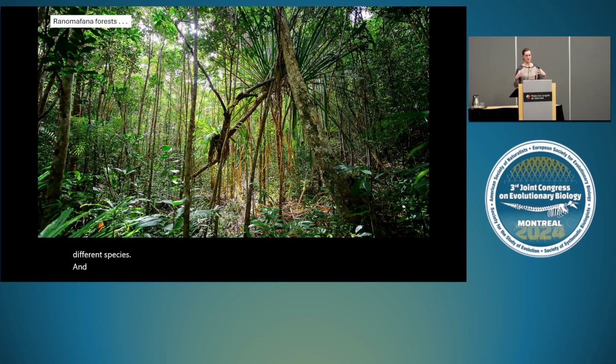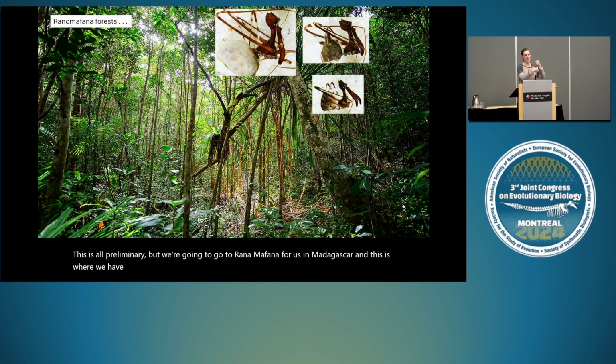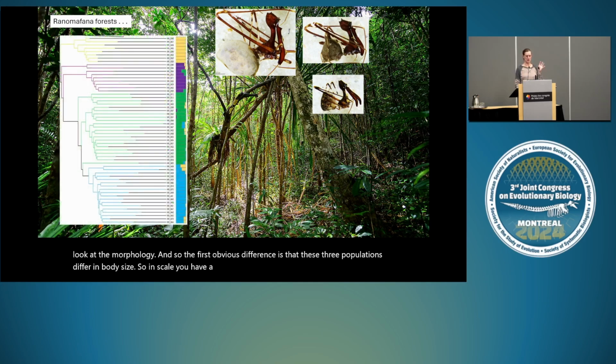And so lastly, I want to talk about what's, I think, the most interesting part of this study, which is what we're just beginning to get into. So this is all preliminary. But we're going to go to Ranomafana Forest in Madagascar, and this is where we have those three sympatric populations that co-occur in sympatry, and just look at the morphology. And so the first obvious difference is that these three populations differ in body size, so in scale. You have a large population, a medium, and a small. And it doesn't seem to be continuous. It seems to be discrete.